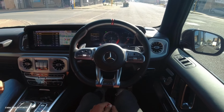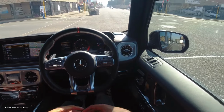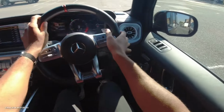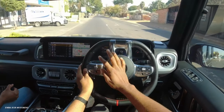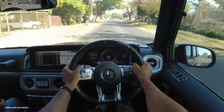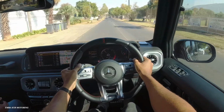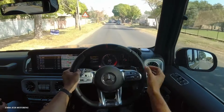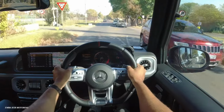And man, wow, I can actually go on driving this thing forever because it's such a cool thing. You feel cool being inside here. It looks cool on the outside too, and everyone recognizes the G-Wagon. You just feel like a top G driving this thing. Oh, man. And the gearbox is actually quite responsive. It's not the fastest, but it's decently responsive. It's not laggy, so to say.